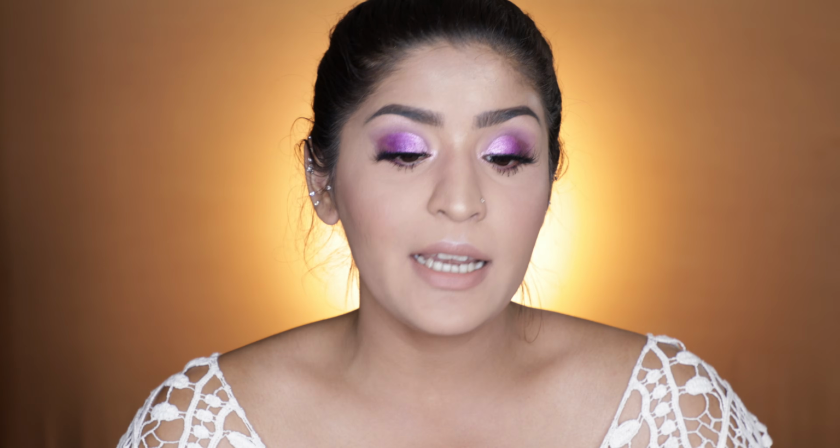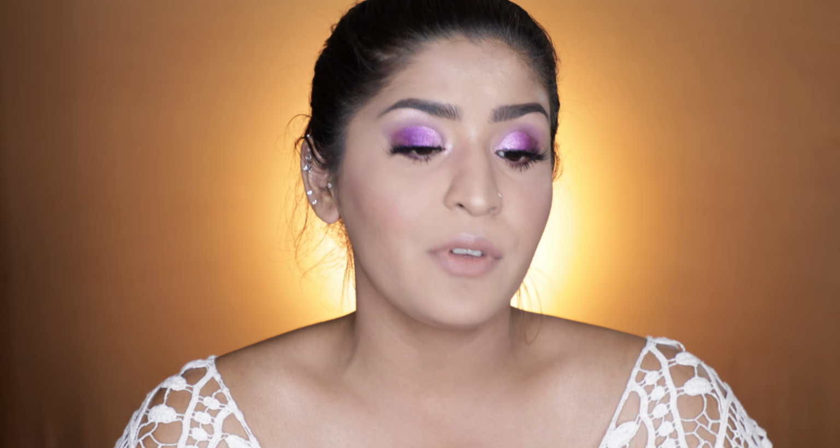On first application, it does feel like it might stay dewy, but it does settle down into a beautiful matte finish, which is very natural to look at as well. I'm just gonna wear this for a couple more hours and I will check in with you and let you know what I feel about this. I've already had it on for 2 hours and it looks really nice. So let's just wear it for a couple more hours and we'll have the final verdict for you guys.